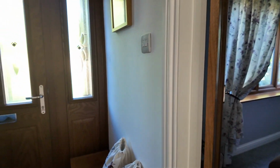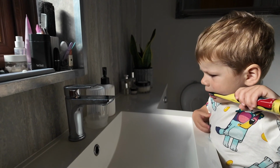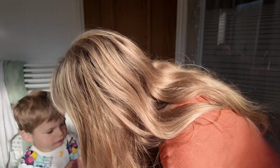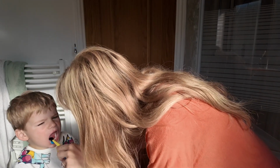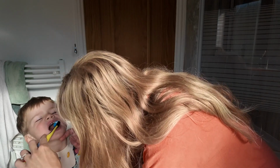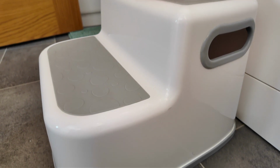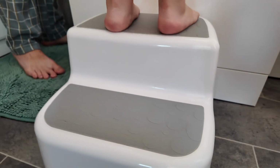Before we get the kids dressed for the day, I try and get them to clean their teeth, because this can also be quite messy at times too. Rather than them spilling toothpaste down clean clothes, it's easier while they're still in their pyjamas. The boys will brush their teeth themselves to start with, then we will also help them, especially with our youngest. But we have these little steps in the bathroom that the boys can use to stand at the sink, which are really handy for them, and we use these every morning.